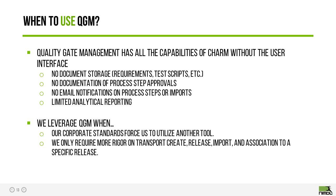Now, all of this sounds very negative, but it's still a very powerful tool that places gates between the different systems in your landscape, and you're able to define the conditions under which those gates can be opened and transports can be let through to the next environment. So typically, we see customers leveraging QGM when their corporate standards force them to use another tool for request management, for instance Jira, Remedy, or ServiceNow. The front end, when the request comes in, can be managed using those tools, and then QGM is leveraged just to control the flow of transports between the different landscapes.